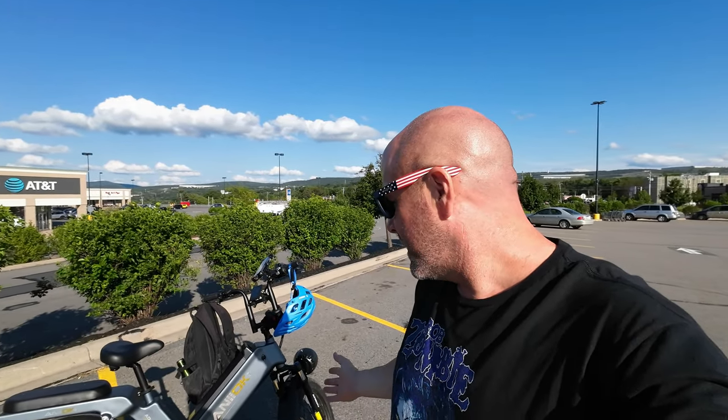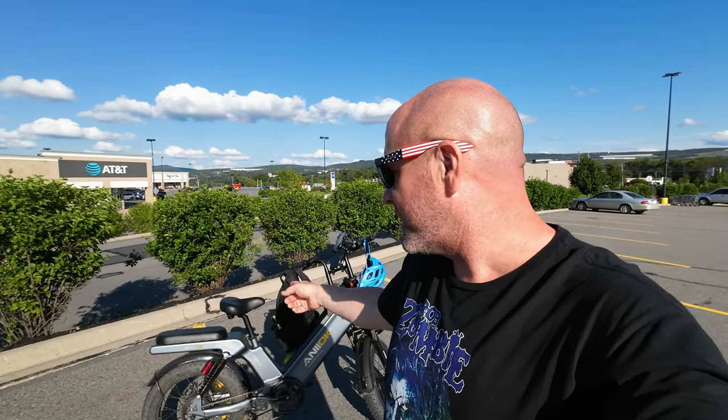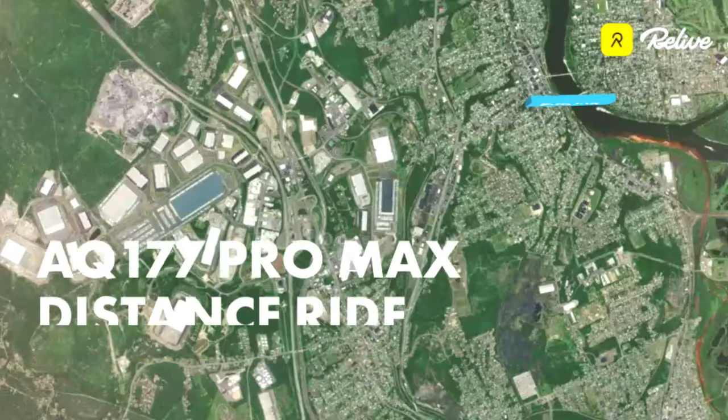I pedaled maybe 10% of the entire trip. I could probably count on one hand the amount of times I pedaled, and that was only for steep hills or getting a start up a hill. Otherwise, it was pure throttle, mostly cruise control. And for a rider my size, carrying an extra 10 pounds, it handled it with no issues. I was floored that it did as well as it did. Even the seat. Yeah, I am sore and tired. Anyone would be. But the seat is actually really comfortable. I didn't have to take as many breaks as I thought I would have to.